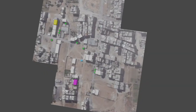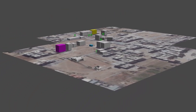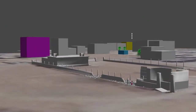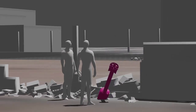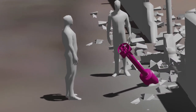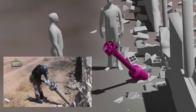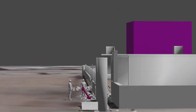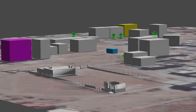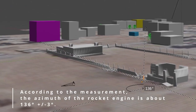We exported a satellite image of the area in question and built a scaled 3D model of the buildings and structures on it. The yellow cuboid in the background represents the house with the sunny facade. With this model, we can compare the appearance of the angle of the rocket from all directions in the video. Apparently, we have a pretty good match. However, according to our measurement, this rocket engine does not point in the direction of 105 degrees, but has an azimuth of 134 degrees to 136 degrees.